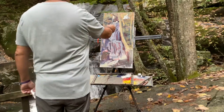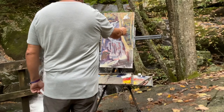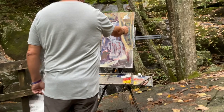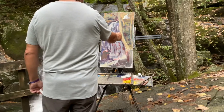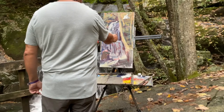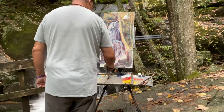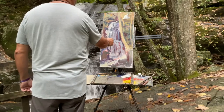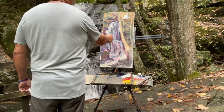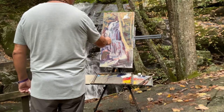Hey everybody. I had some time last fall to go out to my favorite place in the Virginia mountains, Crabtree Falls. So this is a scene that is, Crabtree Falls is the largest continuous waterfall east of the Mississippi. So it's pretty dramatic. This is the lower end of it.